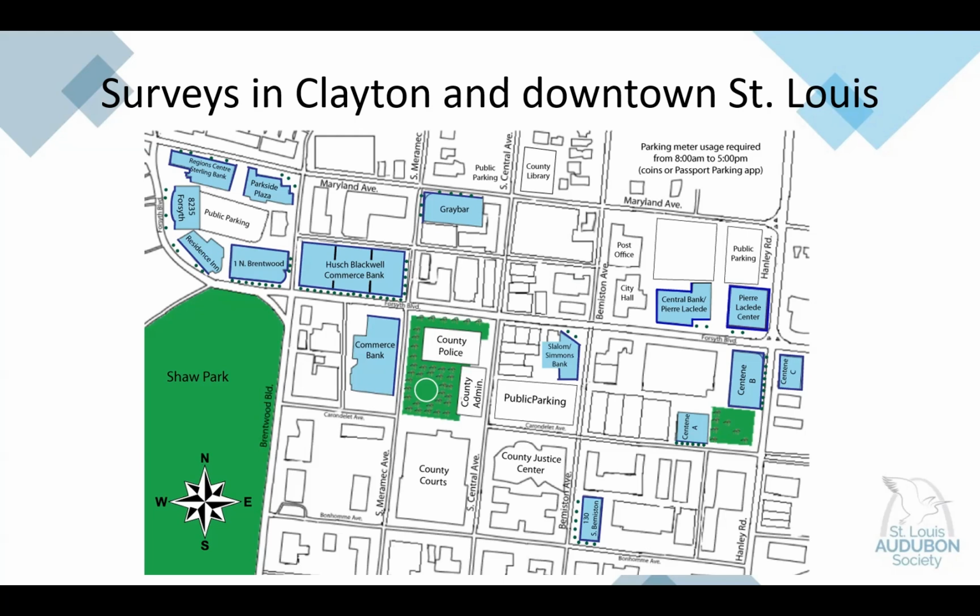As far as downtown St. Louis, we're continuing our monitoring efforts there because we know that it's a problem area that's experiencing a lot of collisions. And continuing our surveys there allows us to build our data set, which we can use for further analysis. And it allows us to really show that it's not just a blip in time. This is something that, season over season, we're continuing to see.